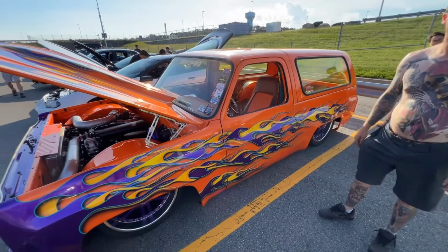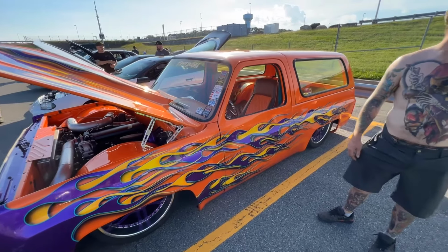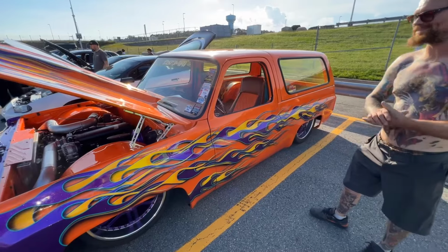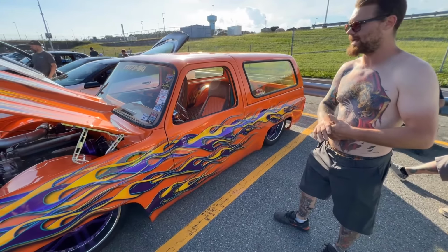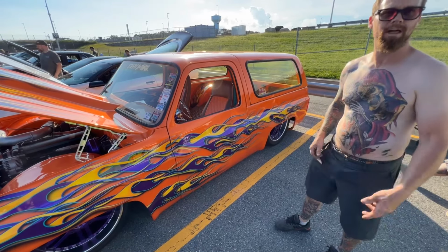Bless you. All right, folks, we're here with Mac, and I just could not walk by this without almost drooling on it. Mac, tell me what's going on. We got a two-door Blazer. That's what it began life as. 79 K5 Blazer on air ride, turbo LS, 4L80, 12-bolt rear end, a lot of good parts in it.